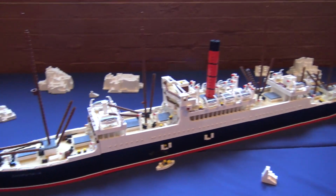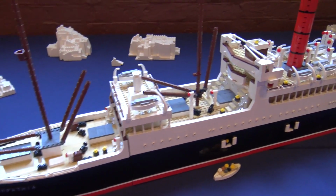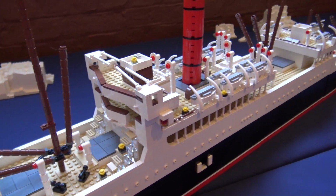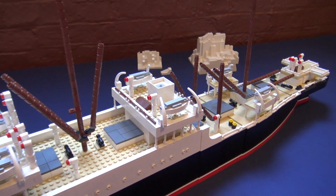This build here is the RMS Carpathia. It's representing the 4 o'clock arrival of the ship about 2 hours after the Titanic had sunk, when they started to pick up the lifeboats with the surviving passengers before they returned to New York.